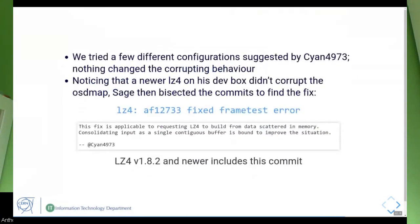So we then had a thread with the developer. We tried some different configurations, different compilation options, but nothing changed the behavior. And then Sage kind of came to the rescue. Sage noticed that a newer version of LZ4 on his development box didn't corrupt the OSD map. So he bisected the commits rather quickly and found the exact commit in LZ4 that fixes the problem.